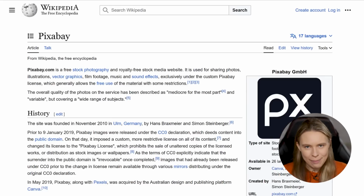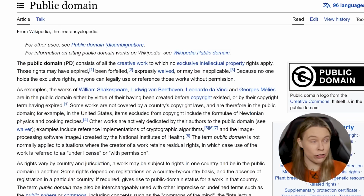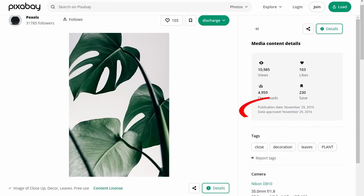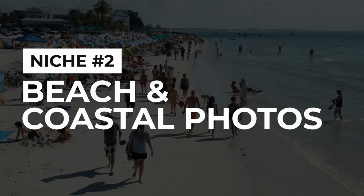However, as the Wikipedia page for Pixabay explains, before Canva purchased it and took it over, all photos that were uploaded to it before January 9th, 2019 had a public domain license, which can't be changed. And so that's why that Etsy store was legally allowed to download that photo from Pixabay and then re-upload it and resell it on Etsy. Because that photo was uploaded in 2016 and has a public domain license, which means that anybody can use it, even for commercial purposes. So then let's move on to niche number 2, beach and coastal photos.